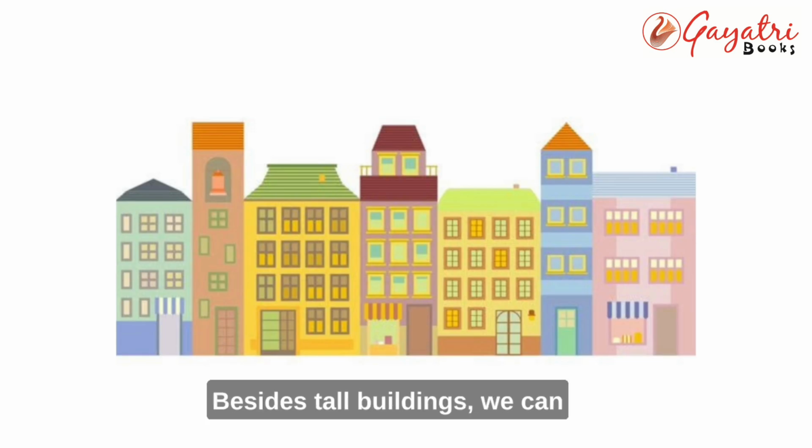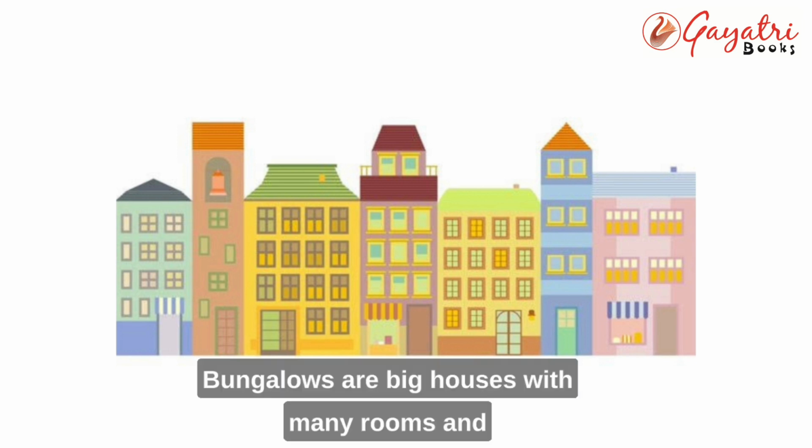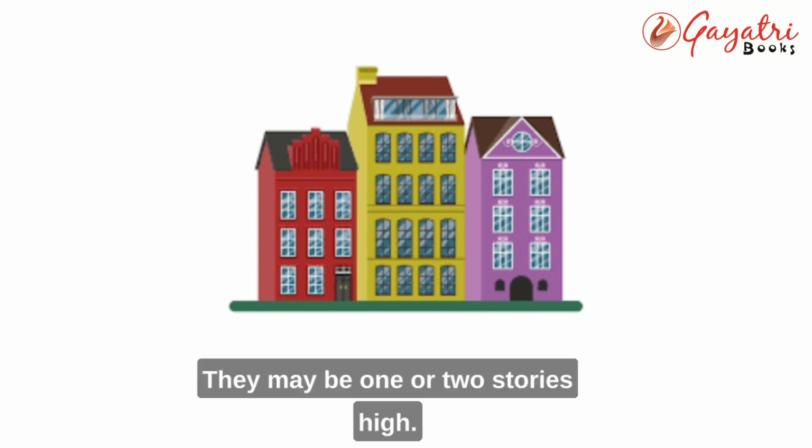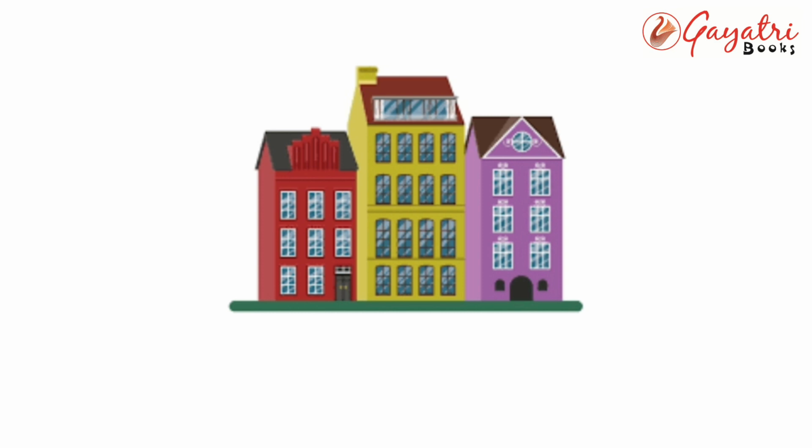Besides tall buildings, we can find bungalows in cities. Bungalows are big houses with many rooms and usually have gardens, lawns and a garage. They may be 1 or 2 stories high.